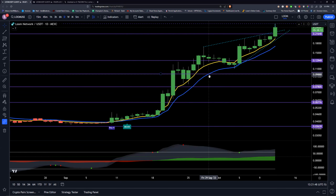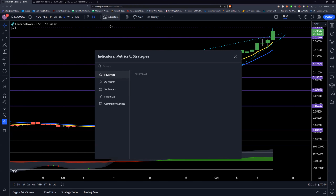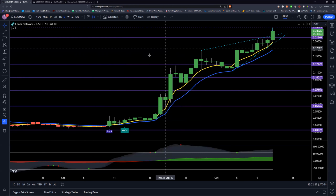So from a very simple mindset, you've got a 12 EMA right here, this yellow line, and a 21 on this blue line. As long as everything stays above these two, they crossed up, you got a cross up of the 12 above the 21. That's a long signal. And you can see here, this is Crypto Engineer. I don't use these very often. Sometimes I do, just to give me confirmation. You could easily just use the 12-21, and it's free to use, obviously. You just type in EMA, and it's moving average exponential here.